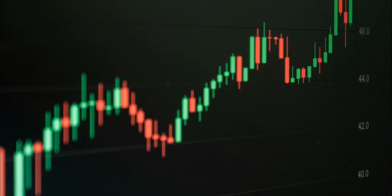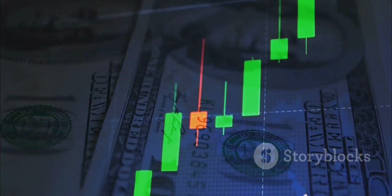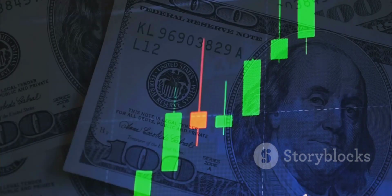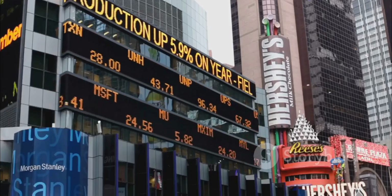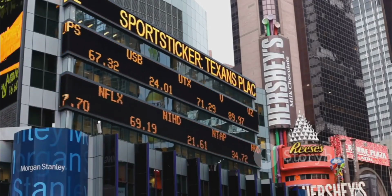You should look for stocks that are gapping up or gapping down. This means their price is significantly higher or lower than where it closed the previous day. This gap is often caused by overnight news, like an earnings announcement or a product launch.